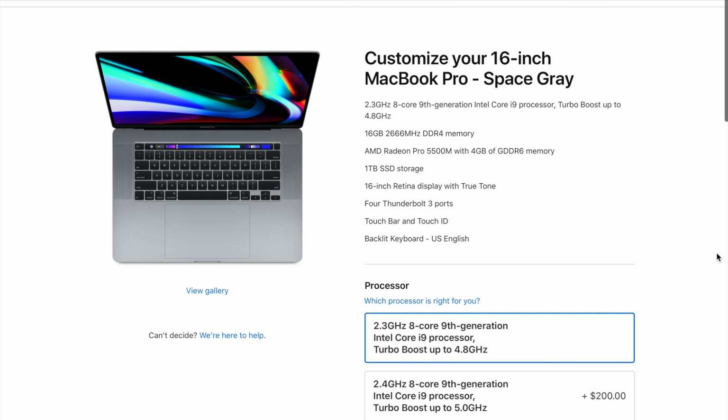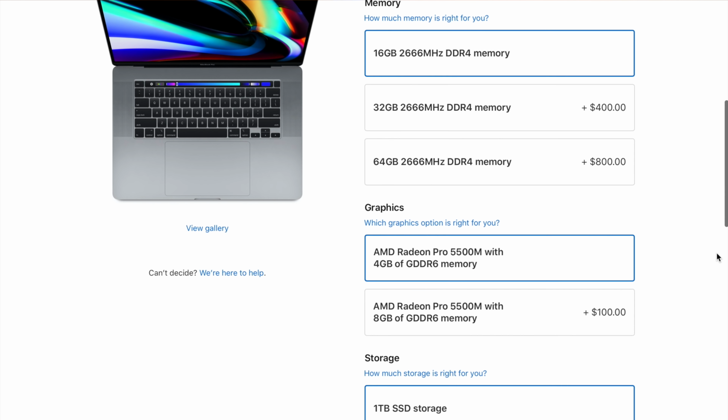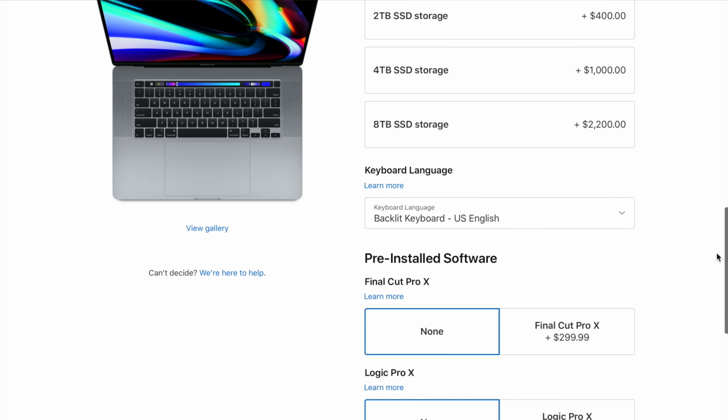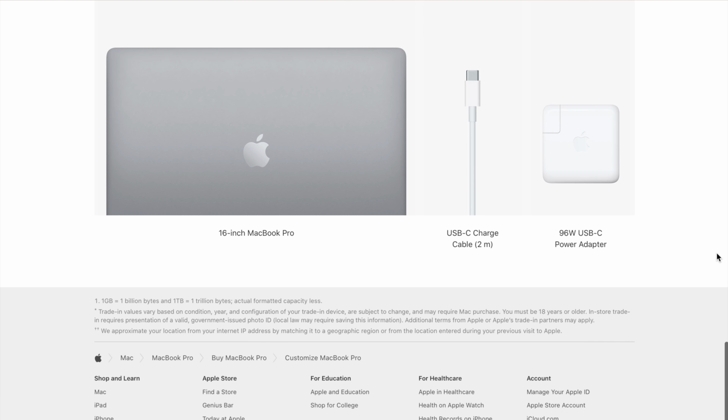So this model is rocking the 2.3 gigahertz 8-core i9 processor, the AMD Radeon Pro 5500. It's got 16 gigabytes of RAM and a 1 terabyte solid state drive, and the biggest, most impressive part, that beautiful 16-inch display.